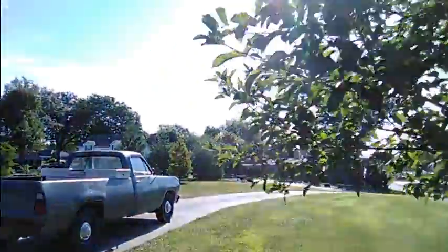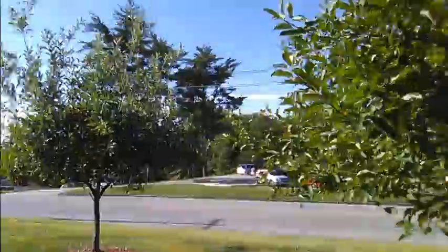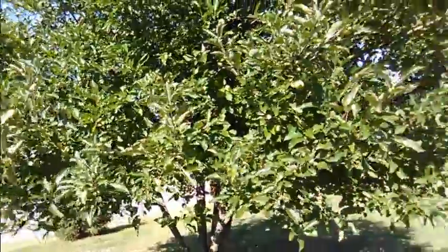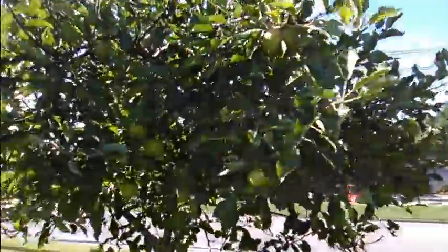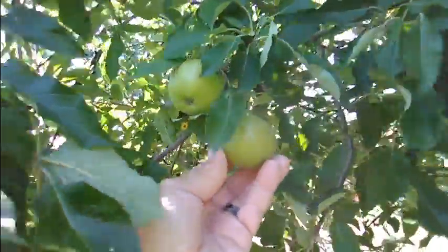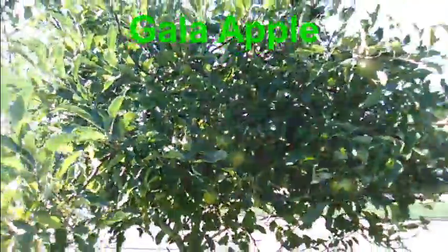I don't know how many quarts of applesauce we made last year, but it was a ton of them, and I'm certainly not going to make any more this year because we still have some from last year. And then this one is the, I forget what this one is called. Let's see. I'll think of it in a little bit.